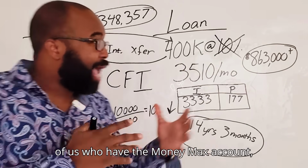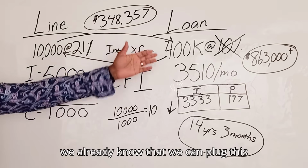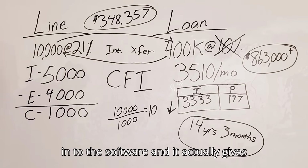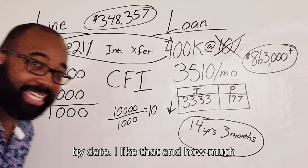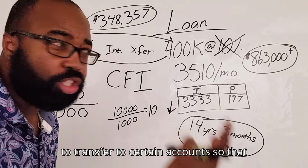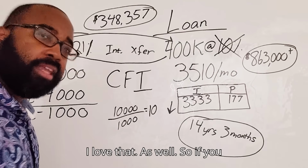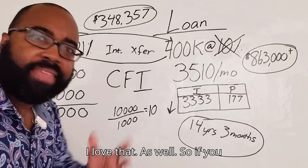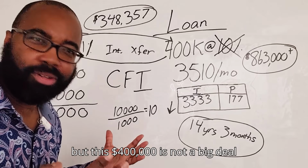Now, those of us who have the Money Max account, we already know that we can plug this into the software and it actually gives us a whole plan day by day, date by date. I like that. And how much, right, to transfer to certain accounts so that we can pay down the loans much quicker. I love that as well. So if you need help with that, just let me know. But this $400,000 is not a big deal, guys.